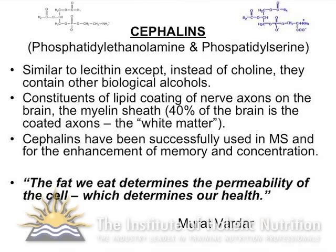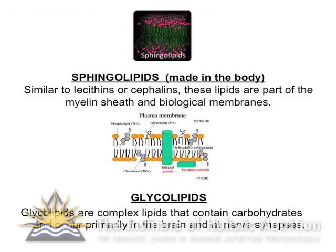Sphingolipids are also made in the body. They're similar to lecithins or the cephalins, phosphatidylserine or choline. These lipids are part of the myelin sheath, again, and the membrane. And then glycolipids are these little guys right here. They're the ones that are used for communication, and they're in the brain and at nerve synapses.